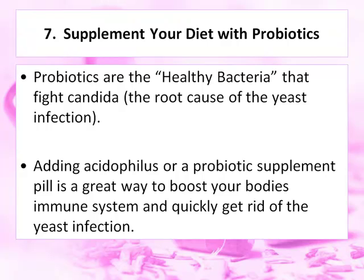Probiotics can range from 10 to 50 billion, so ideally you want to use 50 billion twice per day. If you can find a bottle of acidophilus or another probiotic with a 50 billion count, that's the one you're looking for. It's a necessity in your arsenal of natural remedies for yeast infections.